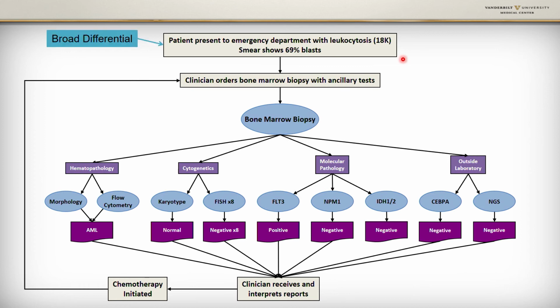The clinician who's faced with this clinical situation has to make a decision based on a very broad differential. They don't know necessarily that this is acute myeloid leukemia. It could be lymphoblastic leukemia. It could be mantle cell lymphoma.